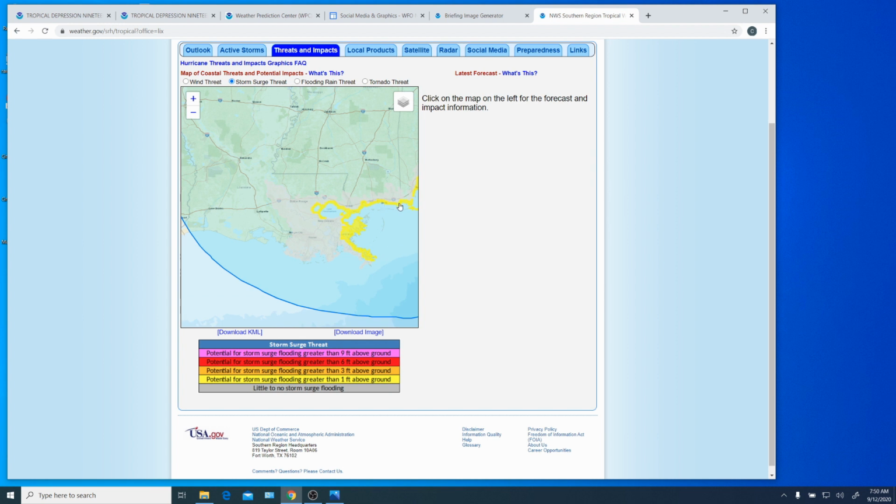Right now we're looking at all the south and east facing shores, and if this system does again slow down as expected, storm surge could be a pretty significant impact in our area, as a slow moving storm will just continue to push water, especially into a lot of our low-lying areas outside of the hurricane protection zones.